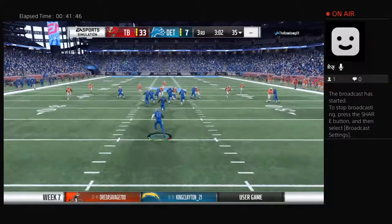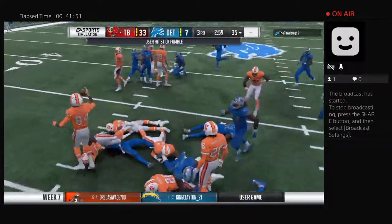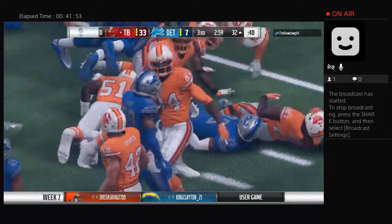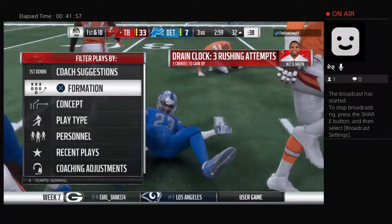It's a short kick, taking it to 15. Now a hit and a loose football. And they are going to set up shop at the 32-yard line. And careless with a football there on the kick return.